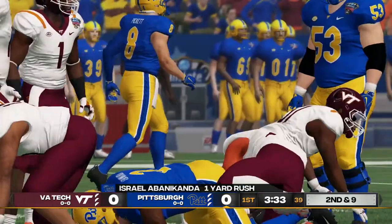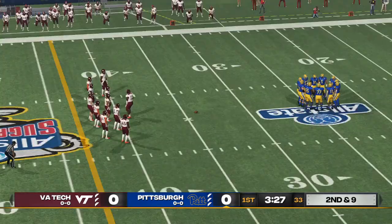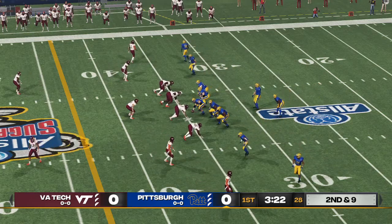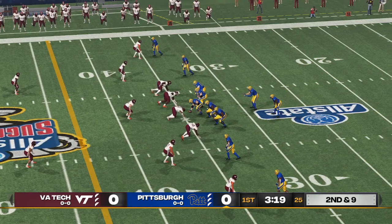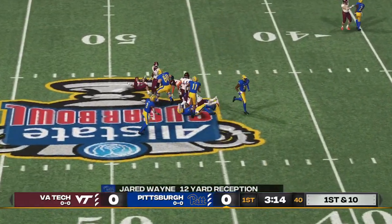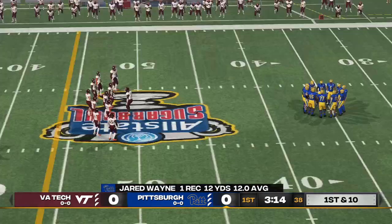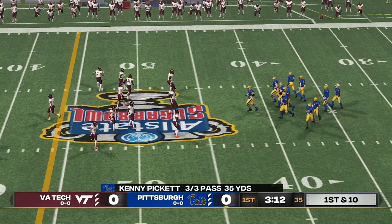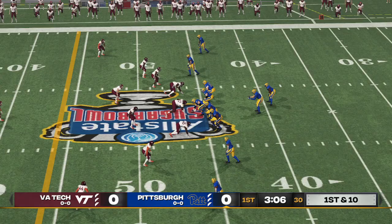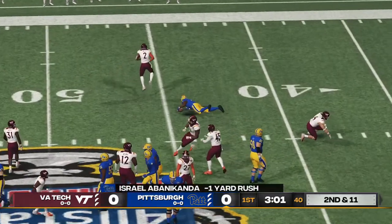Gets to about the 34-yard line. From their own 34-yard line, it's second down. Gets it out to his receiver in a hurry. They'll bring him down around the 46-yard line. With the run. Loss of two by the halfback.